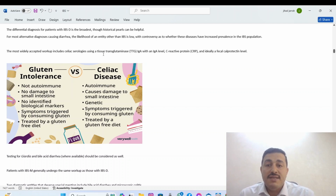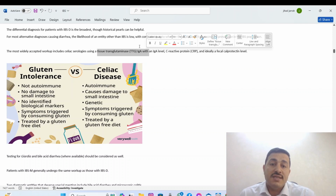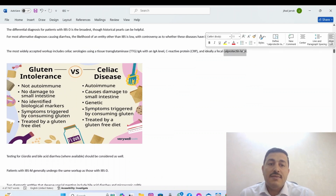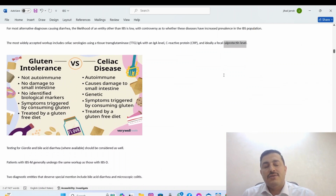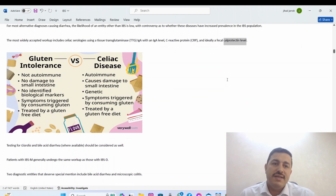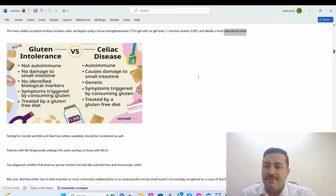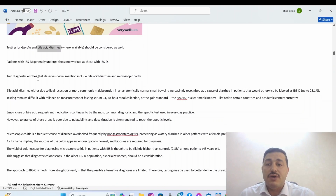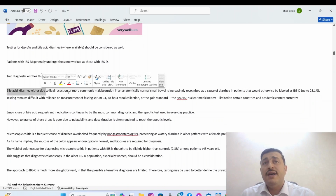And we said the workup is testing for tissue transglutaminase IgA, C-reactive protein. Okay, and we said fecal calprotectin to rule out inflammatory bowel disease. It's of moderate predictive value. We should rule out giardia if infectious is suspected. And bile acid diarrhea, we talked about bile acid diarrhea and we should rule it out.